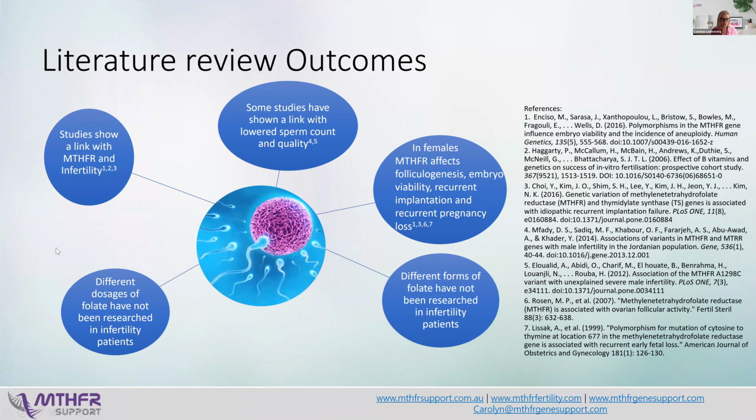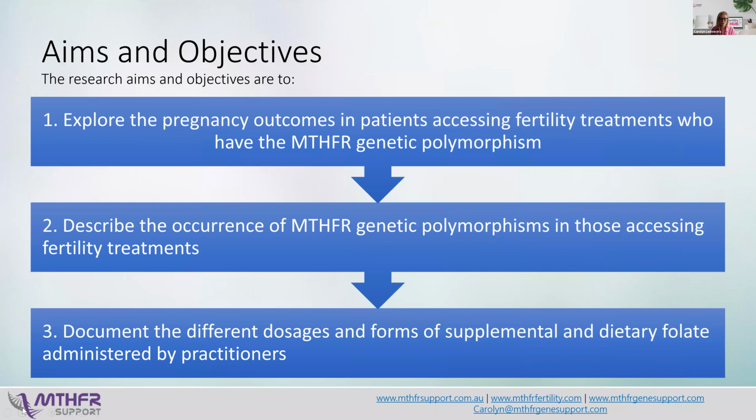So we found, firstly, that studies show a link between MTHFR and infertility. They showed that there's a link to sperm count and sperm quality, and a link with female fertility. We also found that there's really not enough research on the different forms of folate and infertility. And there's not a lot of information on dosage. There's a little bit, but not enough. So we assume that 400 micrograms, which is the recommendation by the governing bodies, is enough for people with MTHFR, but it may not be. So this is what this particular case study series was looking at. Our aims were to see what the pregnancy outcomes were in patients accessing fertility treatments who had MTHFR genetic polymorphisms.